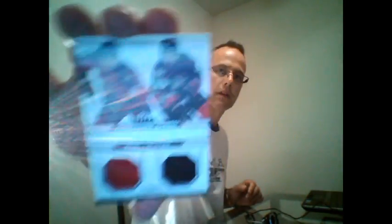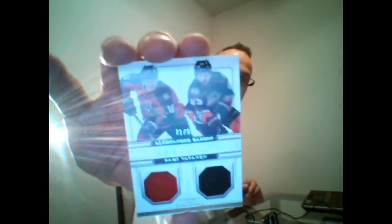Matchups. This will be random between the Panthers and the Ducks. 71 to 99, Alexander Barkov, Sammy Vatanen. Which Esposito, Tony or Phil? We have a redemption.